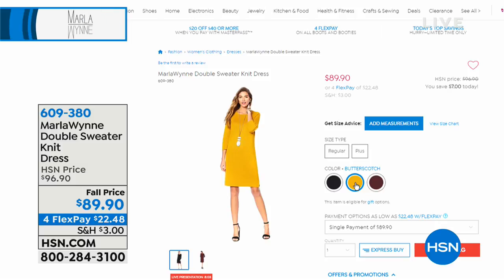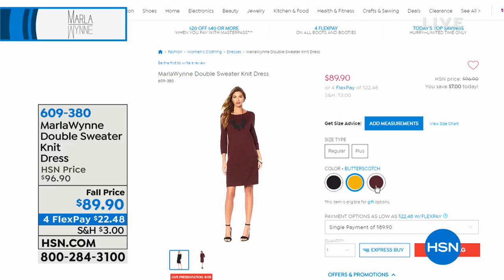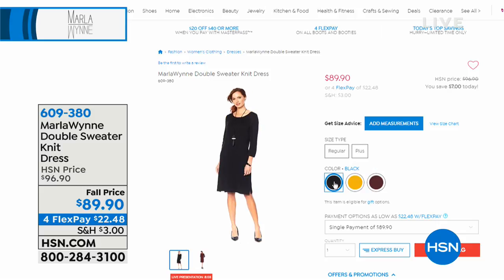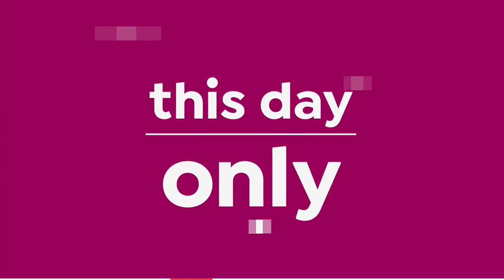And this is a great fall price also, from $96.90 to $89.90, and available in all of your sizes. This is alpha, extra small through 3X also. Four Flex Pay of $22.48, and it's a double knit. So it's a beautiful piece. And by the way, great with leggings or a pair of pants. You can wear it like a tunic. You can wear it like a dress. It's a bird. It's a plane. And it's perfect with all the jewelry as well.